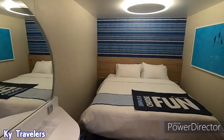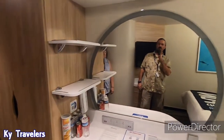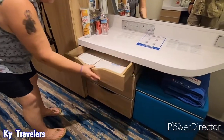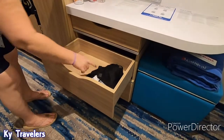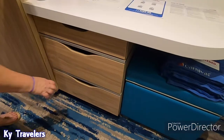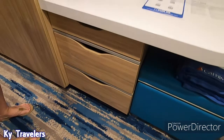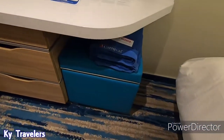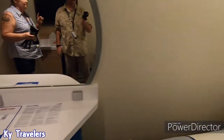It's our interior room on the Mardi Gras. Very large mirror. Several drawers. Your hair dryer. Ooh, there's the hair dryer. Yeah, look at the drawers. Love that. Soft close. Y'all, this cabin has a new cabin smell. And there's an ottoman there. For an interior, there's a lot more room than typical interiors.